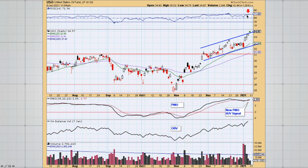I do have a red arrow up here just to show you that we do have overbought conditions. And if you go back historically, those are pretty much lined up with some market tops, at least we have for the past 6 months. This is what we're looking at. So we could see that pullback bring us back into this rising trend channel. But overall, I have to say that oil is looking pretty good.